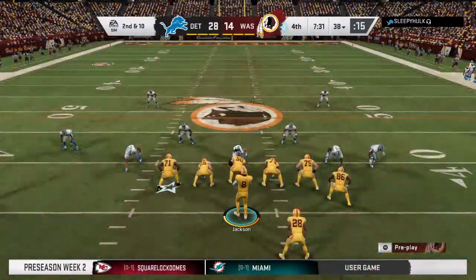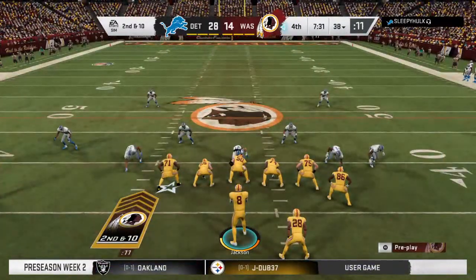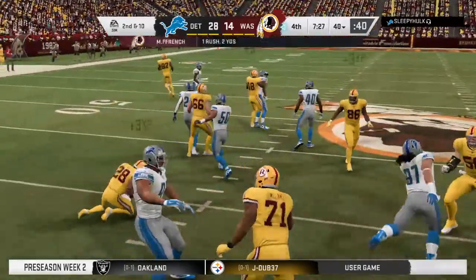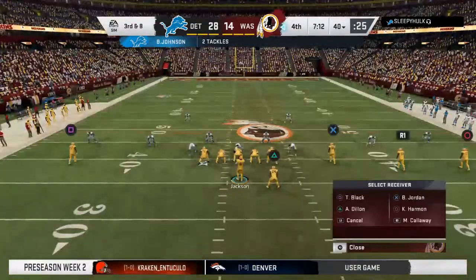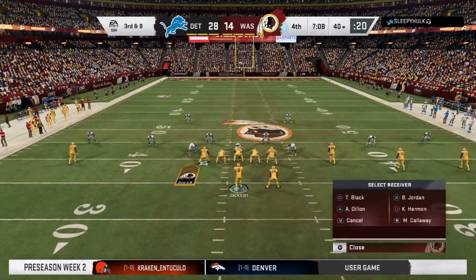They work again from the 38 on 2nd and 10. They'll run it now out of the gun. He only got a couple on that one, so not a ton of help. They'll have a 3rd and 8 forthcoming. The Redskins on 3rd down, they've struggled to the tune of 2 for 8 so far. This is 3rd and 8.